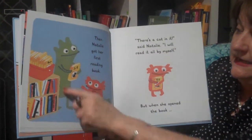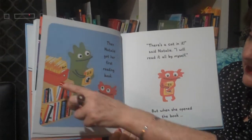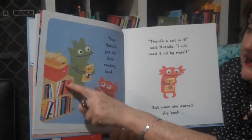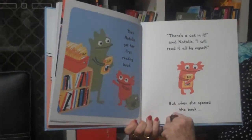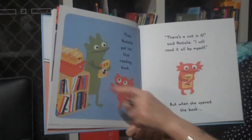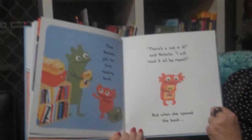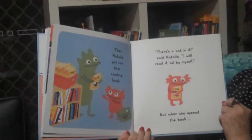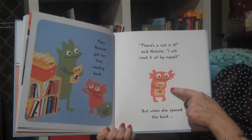We can see over here lots of books on the bookshelf at school. And all of these books are in a tub. They all look the same. Natalie's book's called Sit. The next one's called Run. "There's a cat in it," said Natalie. "I will read it all by myself." There she is holding her book called Sit.